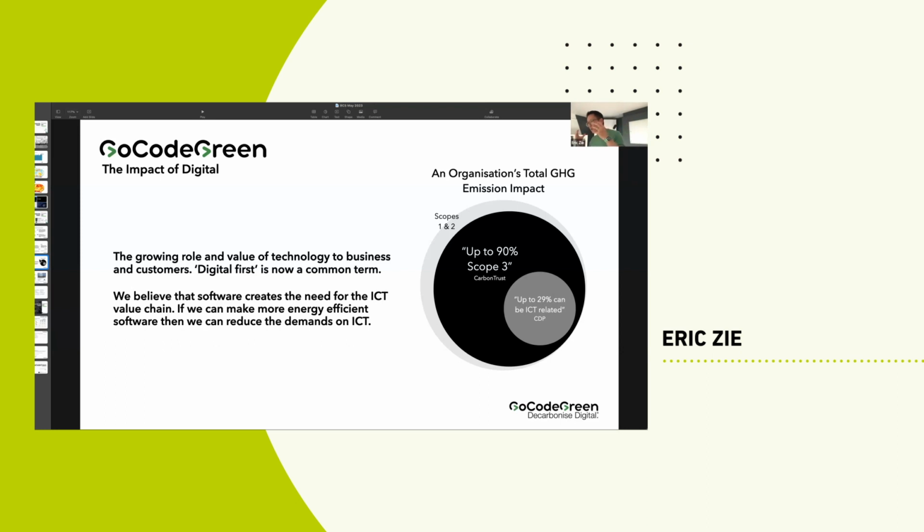So what we wanted to understand was the sizing of scope 3, and the sizing of the ICT components of scope 3. Because if it was 0.05%, I probably wouldn't be standing here talking to you after 2 years of doing this. We looked at the Carbon Trust work, where they say up to 90% of an organization's carbon emission impact can be scope 3, 90%. We looked at the Carbon Disclosure Project, and one of their pieces of work, from about 18 months ago, was a product level assessment across different industry sectors. They calculated up to 29% can be ICT related.